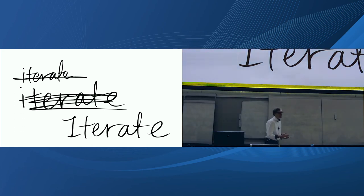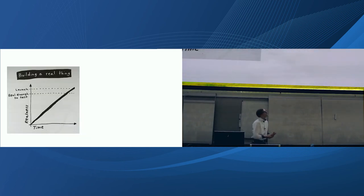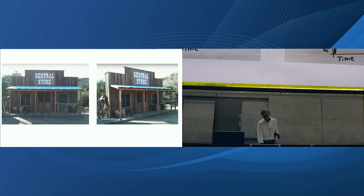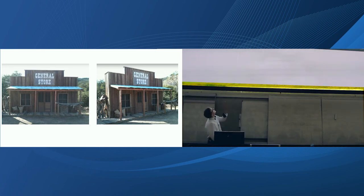You treat everything as a prototype. And if you want to treat everything as a prototype, then you have to realize that building a real thing is time consuming and it takes a long time before you can launch it. So that's why we do a lot of prototypes along the way, which is like building a facade, basically. You are building something that seems real just to test it with the users, with the customers, to see if it works, if it delivers the desired outcomes or not. You can imagine that in any Western movie, it seems like you are in a real general store, but if you go just a few steps aside, you see that it's just a facade. It's a fake, just to see what the feeling of the real thing would be, how it would look. So these are the key principles that we leverage.